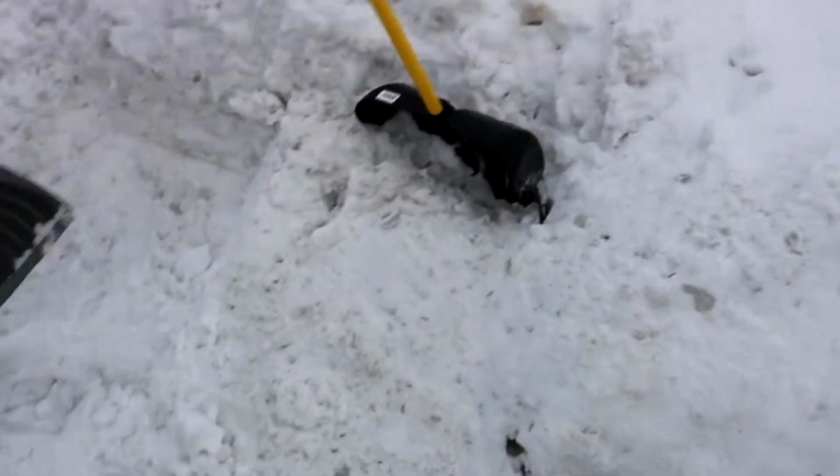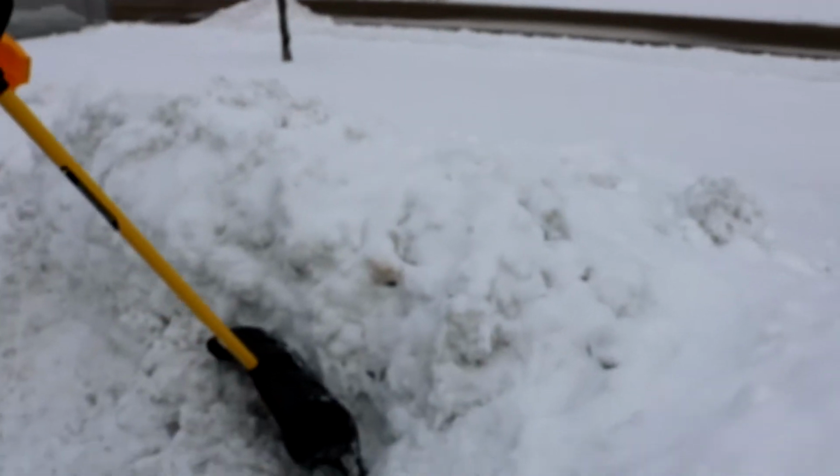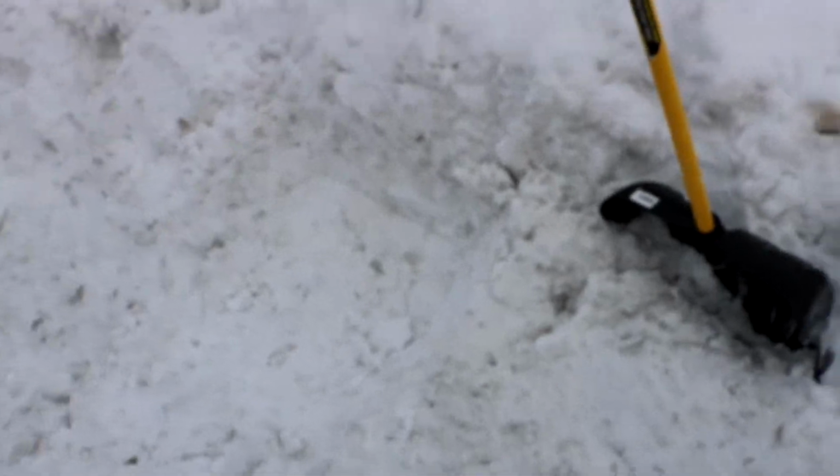Okay, so we just got to the spot where we're going to do it. I think we're going to do it right here. We got a decent amount of snow, but we're gonna pile it up a little bit more, and we got the door going right here. So once we get that done, we'll update you guys.